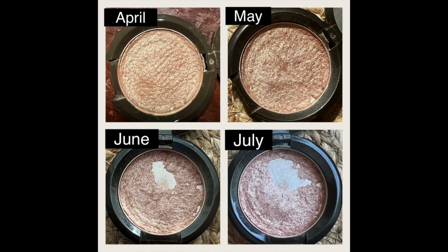Next, I have my highlighter. This is the only powder highlighter that I have in this project. And again, it's one that I've been using quite a bit, but I have had other highlighters, especially in my Project 10 Uses as well, so it is what it is. I have only used it 3 additional times since the last update, which is kind of unfortunate, but I was trying to move out a few of the highlighters that are in my Project 10 Uses so that I could get back to concentrating on this one.